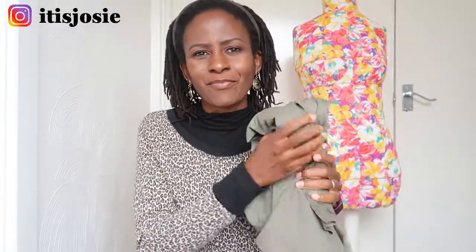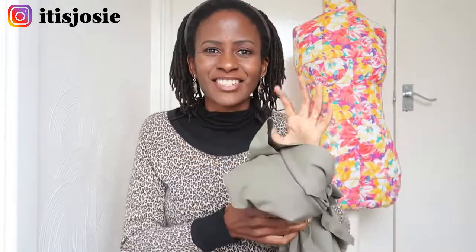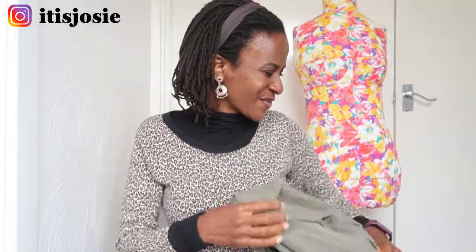I might match it up with another color to give it a bit of balance, but I know he wouldn't want matching prints in his t-shirts. He prefers them plain, so I'll probably match it up with a gray or with a dark blue. I'll see what to do with it, but this is your typical jersey fabric. There's nothing I can say about a cotton jersey.